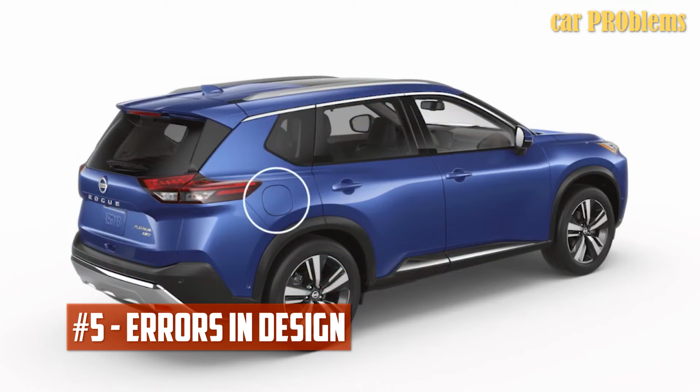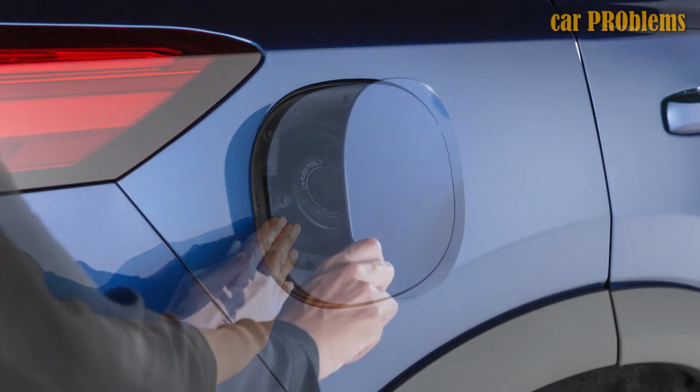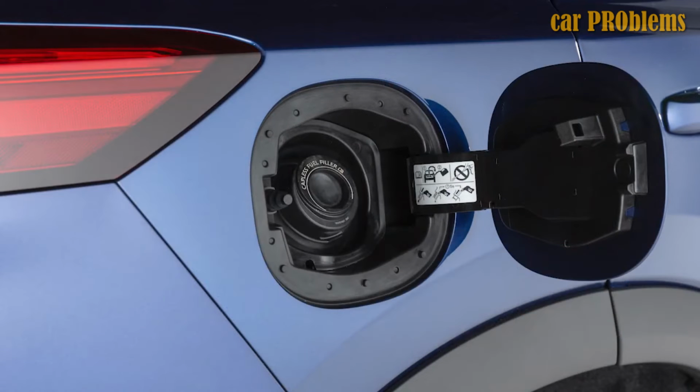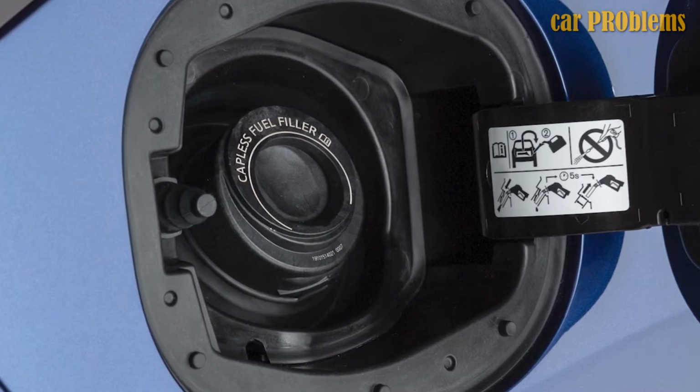Errors in design. The pump did not begin filling even after the person added gas and locked it onto the gas door because of a design flaw. The gas leaked outside, which necessitates action because it could easily result in a fire hazard.